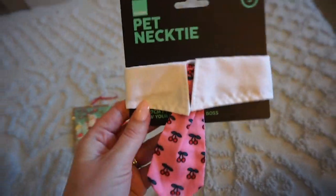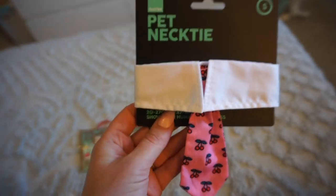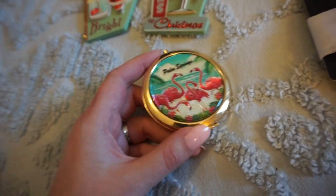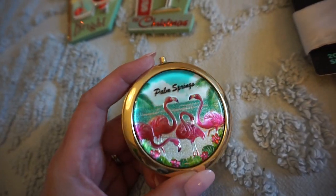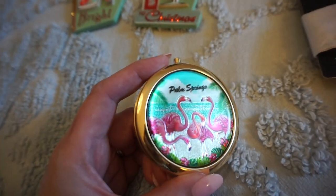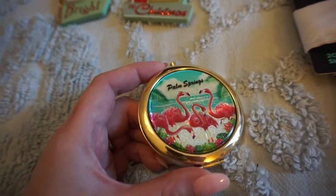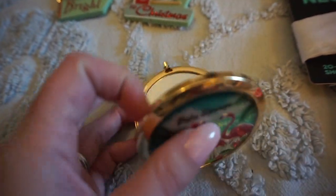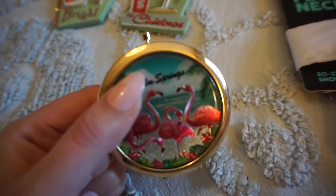And then I got this for DC. It's a little necktie. I think we're gonna need to try that on him. Look at his little cherries. So cute. And then lastly, I got this compact. I know these are kind of cheesy usually, but something about this one I really love. I thought it was so pretty. It has that foil kind of method, so it's metallic. And I love flamingos. And then of course the fact it's from Palm Springs is such a nice memory. And it's just got two mirrors inside. But of course the best part, click.